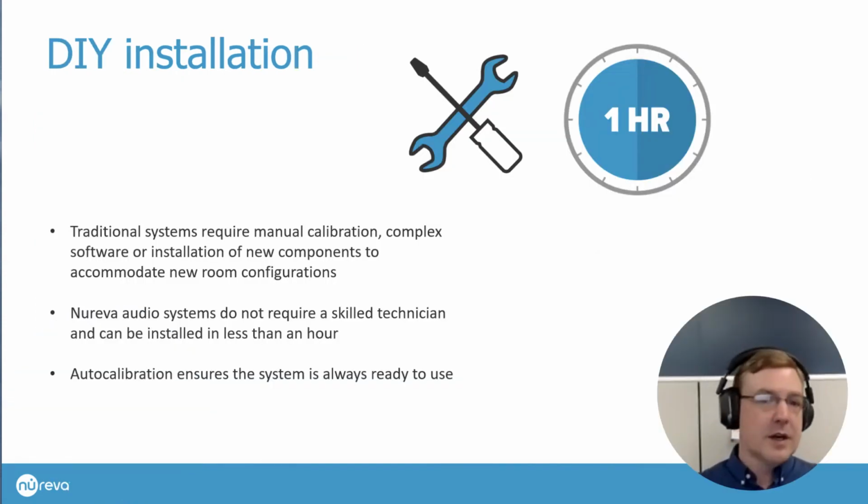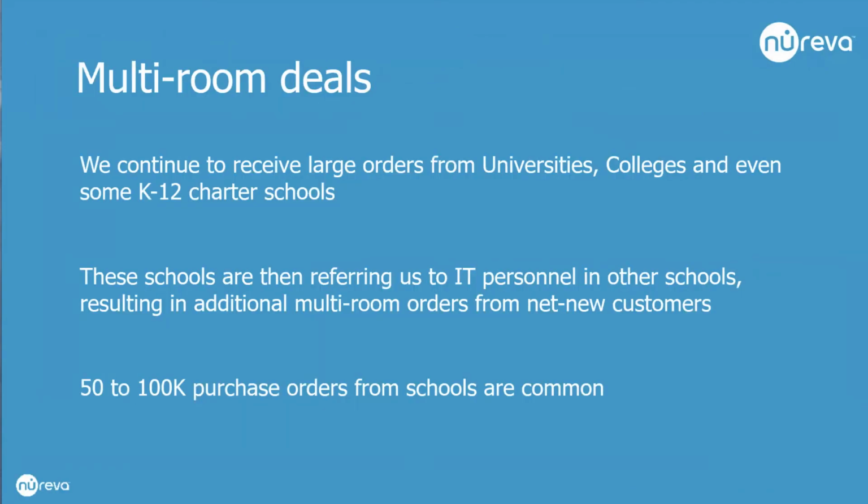DIY installation, completely doable. Not to say most people do this. We work with a lot of AV installers, IT folks who are doing installations for themselves, but you don't need a technician to do it. If you have the skills to do that, if you're interested in learning something new, like how to install an HDL300, for example, it's something you absolutely can do on your own. Some people like that. Some people really don't engage in that at all. And we have the auto calibration, right? I'll say auto calibration again here, because once you do that installation successfully, there's no need to keep going, right?